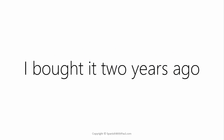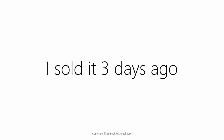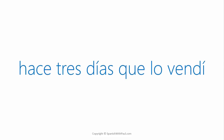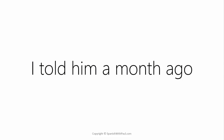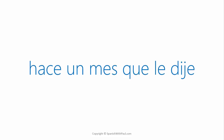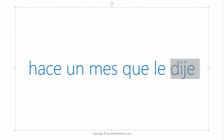What about I bought it 2 years ago? Hace 2 años que lo compré. I sold it 3 days ago. Hace 3 días que lo vendí. The verb to sell is vender, and it's an ER verb, so it goes to vendí in the preterite. So again, it makes 3 days that I sold it. How would you say I told him a month ago? Hace un mes que le dije. So in every instance, we have our standard formula followed by the preterite.